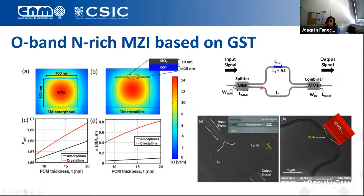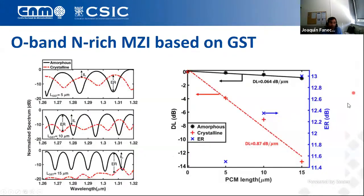So what you are doing is you are able to change the interference pattern. Okay, so basically you have your input, you split it in two, light is going here and here because there is a different path. You come here and the interference. The interference here, you can basically control it with the state of this material. This is an SEM image, so you have the Mach Zehnder, and here is the GST, the material.